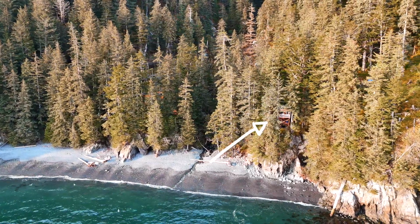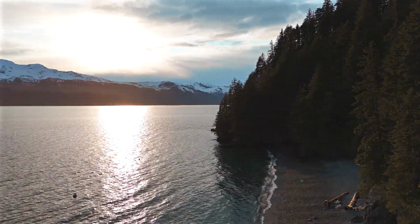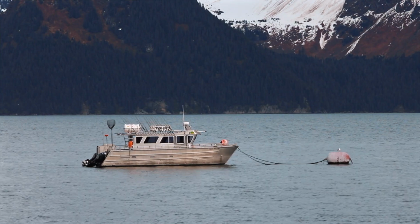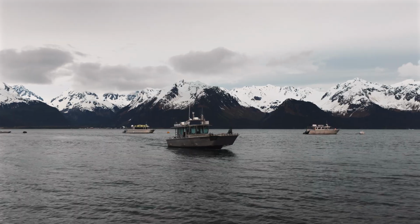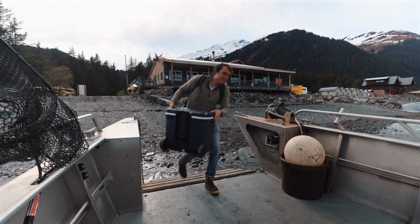This weekend, Tyler and I are headed out to an incredible secluded cabin that overlooks Resurrection Bay. One of the prettiest areas in all of Alaska, at least in my opinion. The adventure actually begins right now because we're boarding our water taxi to head out to the cabin, a place that's only accessible by boat or by helicopter. We've already seen a ton of otters, so we are pretty excited for this water taxi.